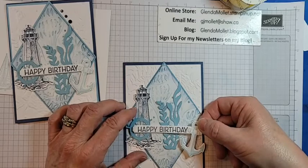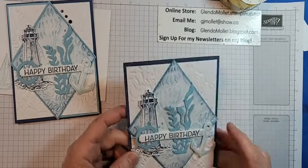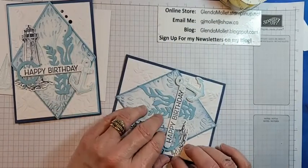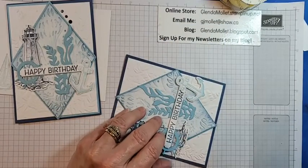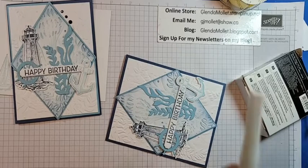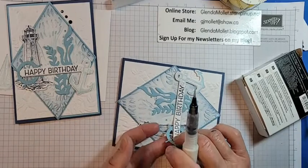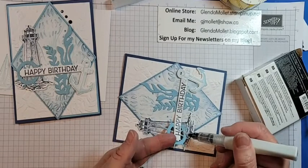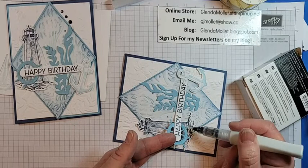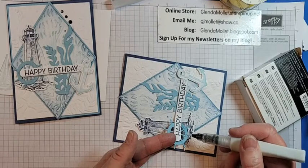Okay, get that in there like that. Look at that. And then once again, I forgot to put the glue underneath that. Where are my glue dots? And I forgot to use my Wink of Stella. So while I can hold this up, I'm just going to add Winky, because it's so much easier when I don't have to worry about whether it's touching the other stuff or not. So just Winky-izing this.